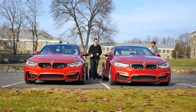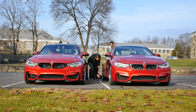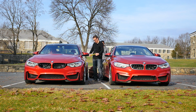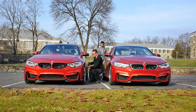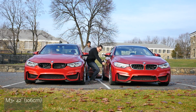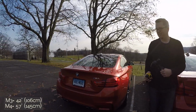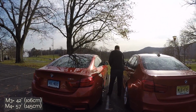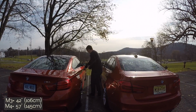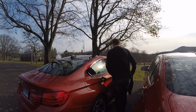And a big part of that is obviously there's no rear door, but also the front door is so much larger. I brought along a measuring tape here. If you have a look at the size of the front door of the M3, it is 42 inches long, whereas the M4 is 57 inches long. So that is a significant increase in size. I can get in and out of the M3 with them parked this closely, no problem. But in the M4, I'm struggling to get in. So that is a big difference, I guess.